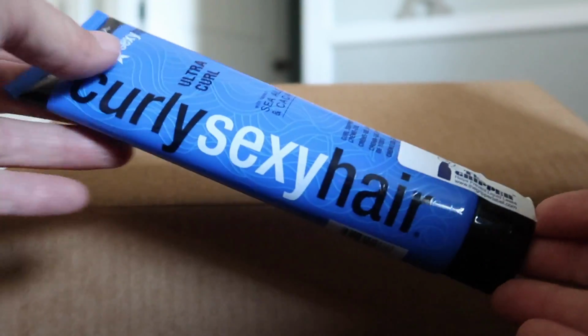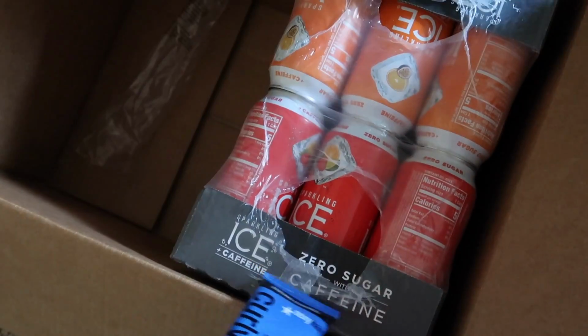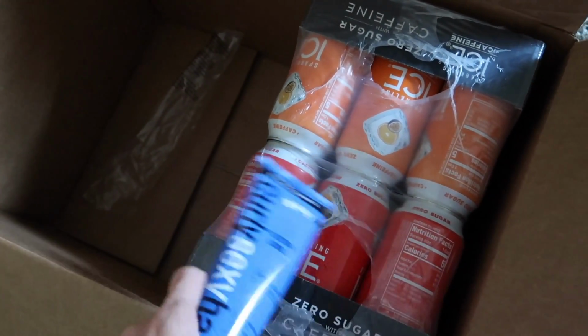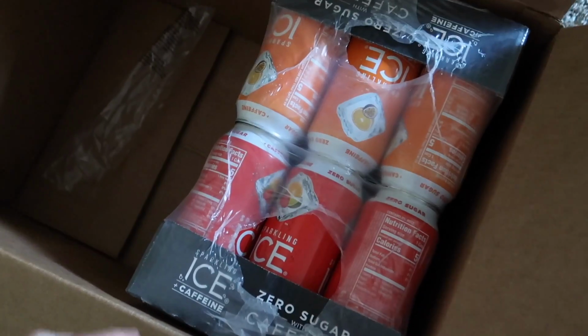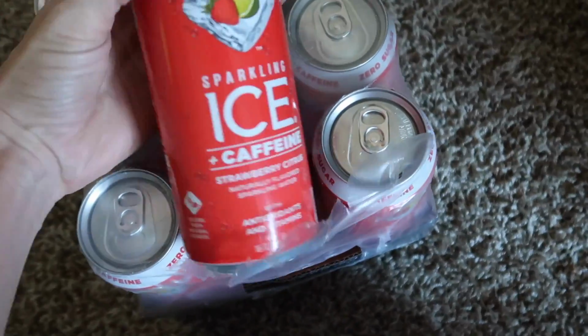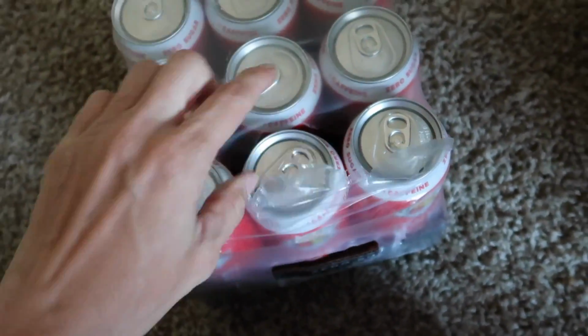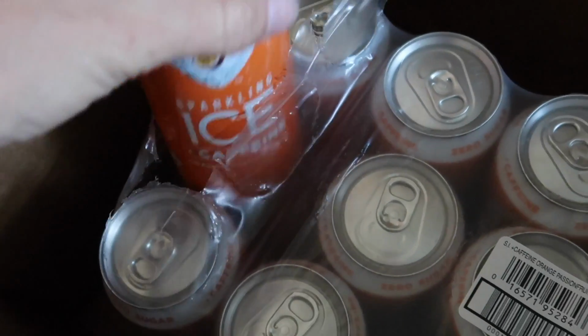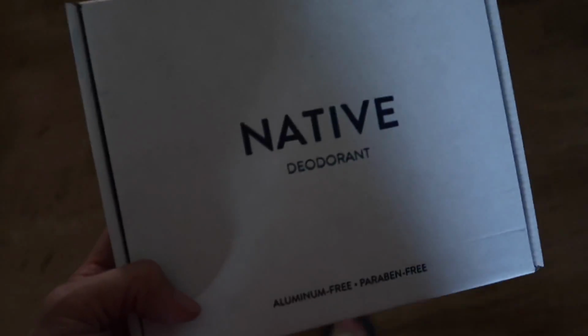Now I can wear my hair curly again. And there was a great price on these sparkling ice drinks with caffeine. I picked these up at my Albertsons. I can't find them at any other store in my area. I've looked everywhere. But Amazon, you could get the 12-pack. So I got a 12-pack of the strawberry citrus, which is amazing, and a 12-pack of the orange passion fruit, also amazing. Okay, let's go check this out.